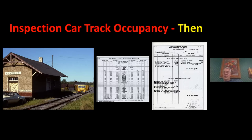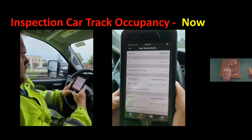And I'm not going through every step here to get there, but look at this one here. He's got this on his smartphone. He's got a track warrant form on his smartphone, and he's getting a track authority, sitting in his truck, talking over the cell phone network, and he's going to get authority to work from point A to point B as a signal maintainer. Boy, have we made some progress. Don't have to bother the dispatcher. This can all be done electronically. Cuts down on everybody's workload, gets traffic off the radio, a lot of things this does.